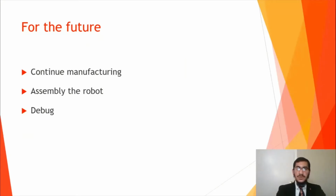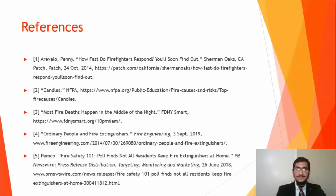For the future, we want to continue building the robot when hopefully the labs open again, so the mechanical people can cut the metal and put it together, and then we can integrate the electrical part with it and assemble the robot. And once that's done, we're going to debug it and make sure it's functioning and standing up to our requirements and specifications as we need them.